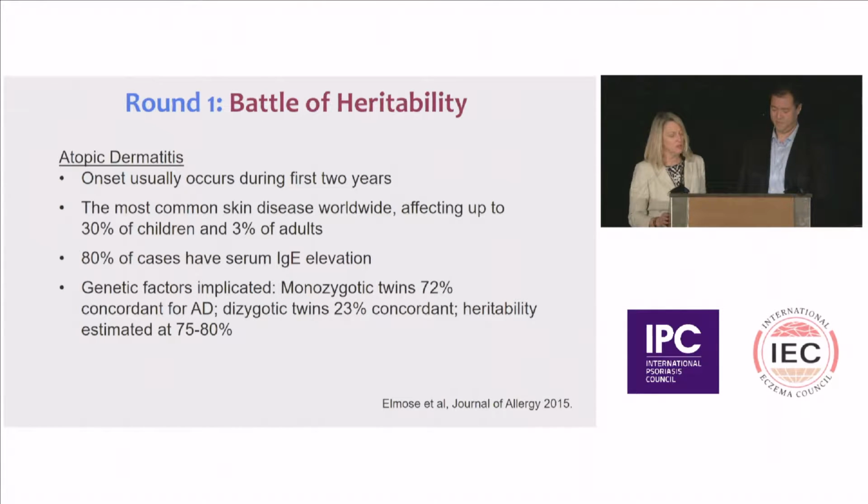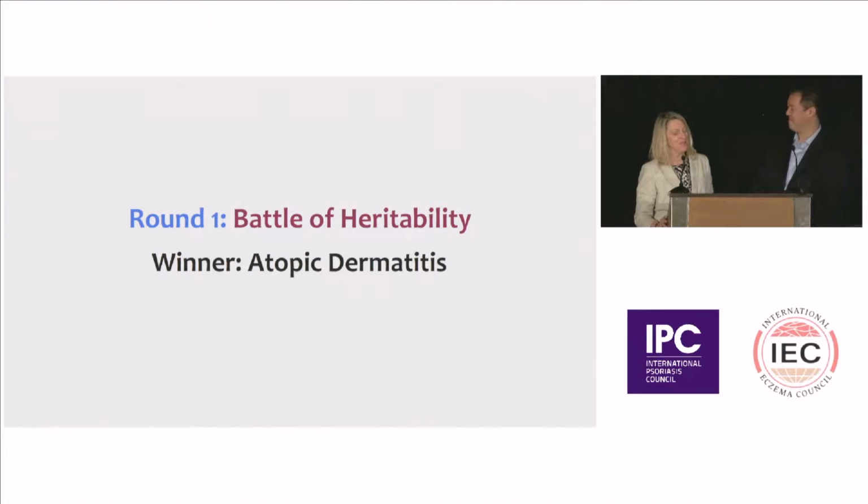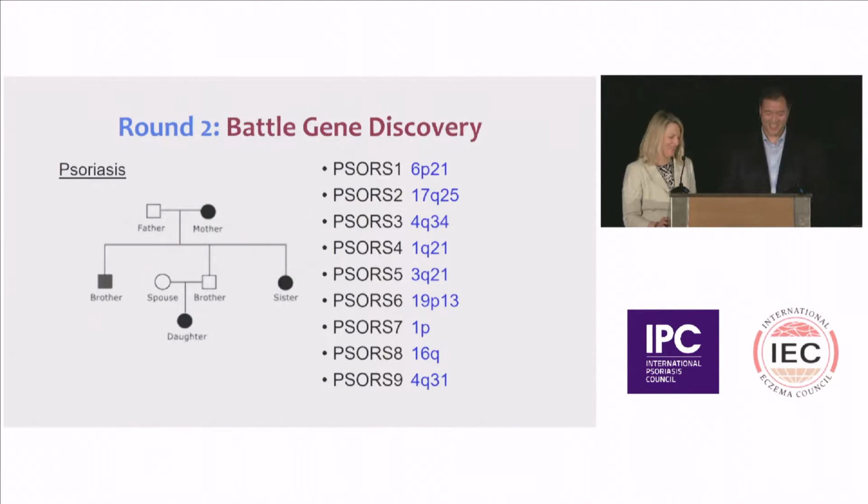And of course, with atopic dermatitis, there's this observation that 80% of cases have high serum IgE. In terms of concordance with monozygotic versus dizygotic twins, it's very similar to psoriasis, so 72% versus 23%. And for AD, the heritability is estimated at between 75 and 80%. All right, so for the battle of heritability, the winner is atopic dermatitis. All right. So you may have won that round, but you haven't won the war.